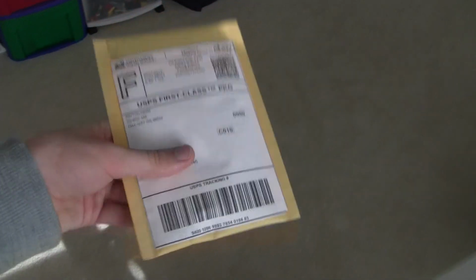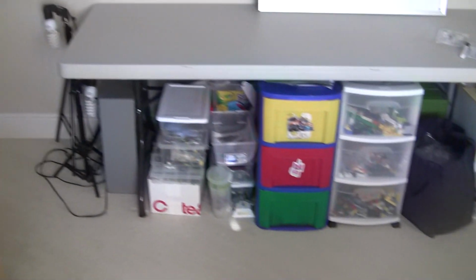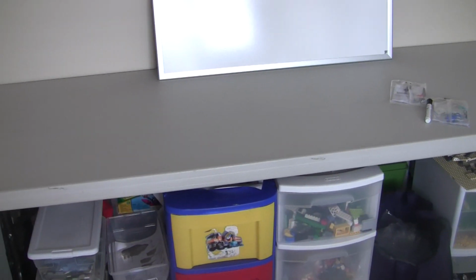eBay order. I used a label sheet and I finally started doing the print your own label thing. I never understood how that works, which sounds kind of pathetic, but it actually is cheaper not to do that, but to do it the way I do it. Because I'm paying like 30 cents a label sheet. I got 100 of them for like 35 bucks. That's insanely expensive.